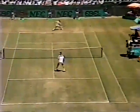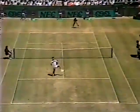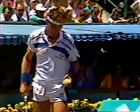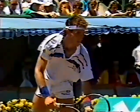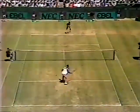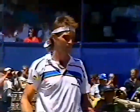Cash solid at the net here. He's got it well covered. He's in good position. And once again, he gets that smash. Let's listen to the crowd if he wins this point. Thunderous. Australia, two sets to one. John Alexander. Thank you, Peter.